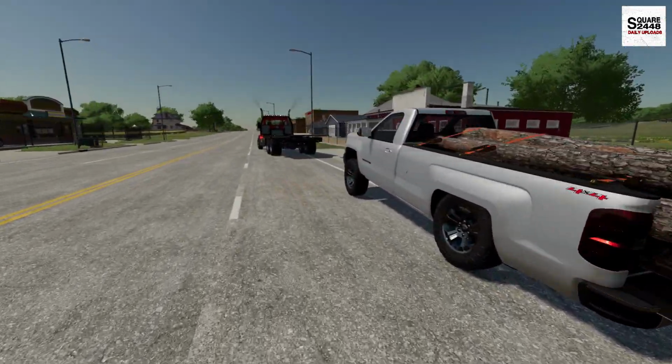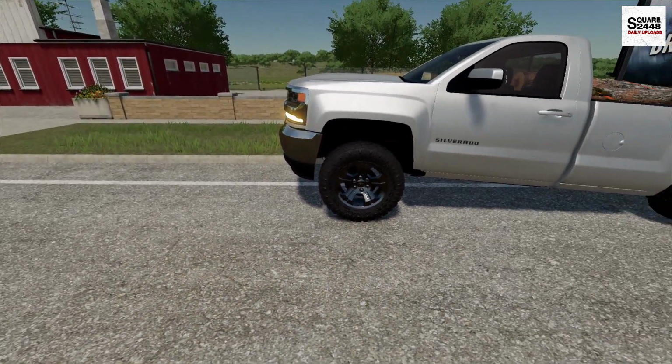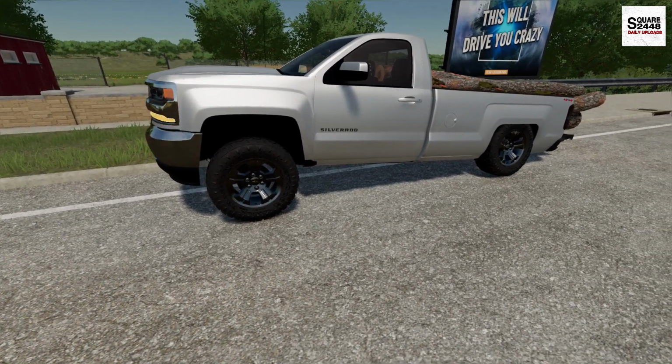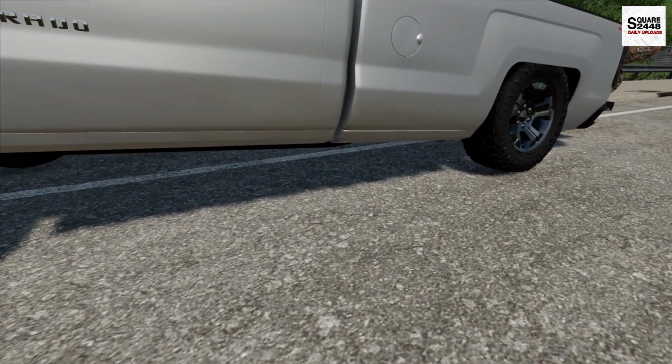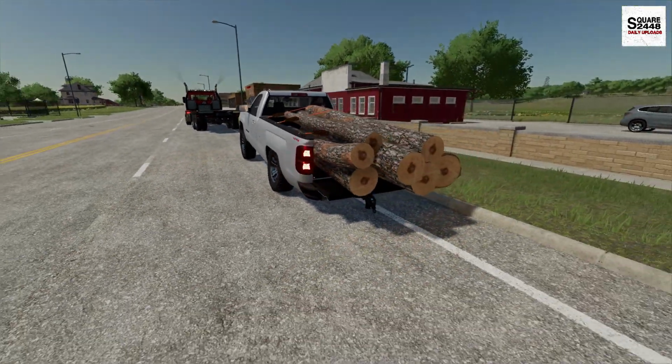Alright guys, it's time to get to work here with the rollback. We should have no problem winching it on. I might scrape the pavement just a little bit since the truck is sitting on the ground. Other than that, this should be a pretty simple winch up onto the truck.